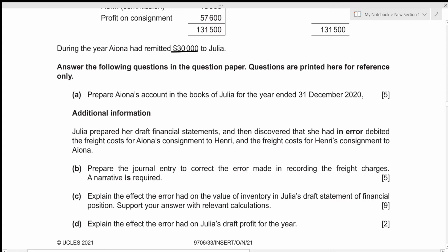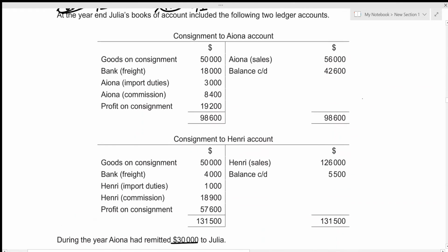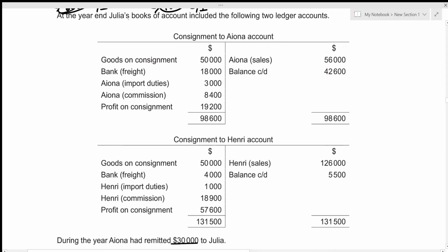So this is quite an easy question because we're already given the consignment account, right? So we have the consignment to Iona account right here. So we just need to look at this account, and whenever there is Iona, we can see there's an Iona for import duties, Iona for commission, and Iona for sales. So this is a ledger account, and now we just need to prepare Iona account, which is again a ledger account. So if we see Iona on the debit side on this consignment to Iona account, we post these amounts to the credit side under the heading of consignment to Iona account.